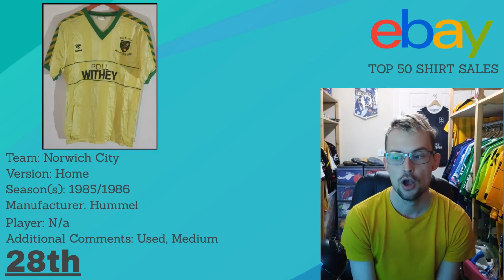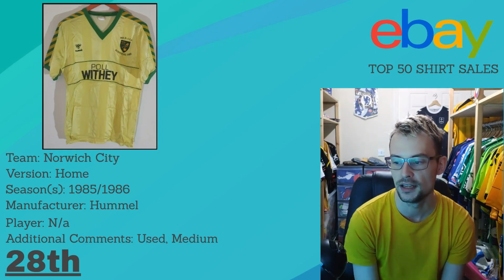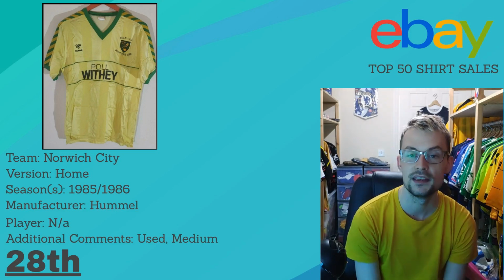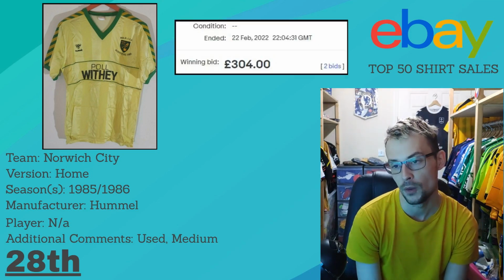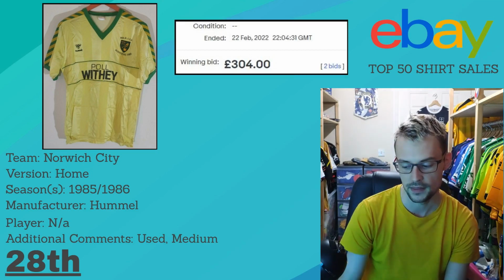Now we have Norwich City, home shirt 85-86 Hummel, and there's no player on this one. Again, it's just a stadium used medium. 2 bids came in, and it was £304 that it sold for. So not the crazy designs that we see in the 90s, a little bit older than that.